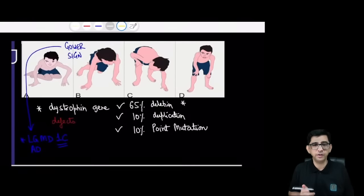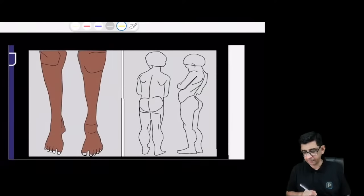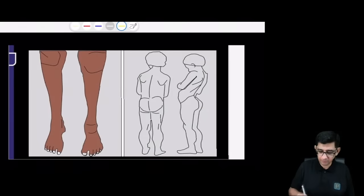Okay, this was the classical Gower sign. Dystrophin gene is one of the largest genes. Deletion is what happens. I mean, they can just ask genetics also, no? So what is the commonest genetic mutation found in the dystrophin gene? Then it would be a deletion in 65% cases. Plus they have given images in which you will notice stork leg appearance. There might be contractures in the leg also.